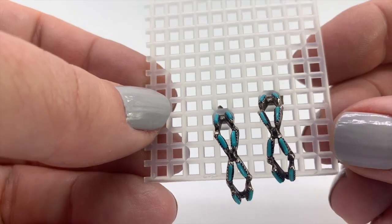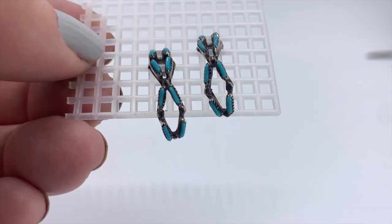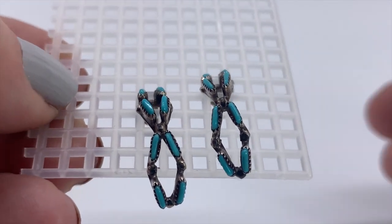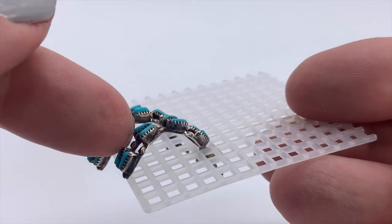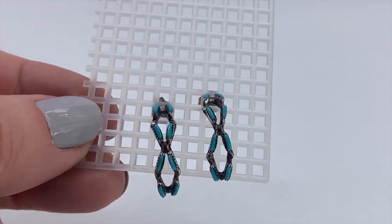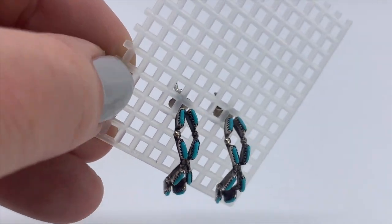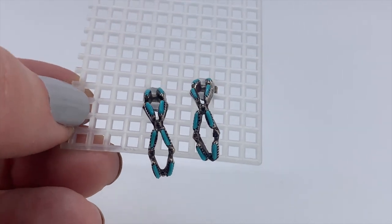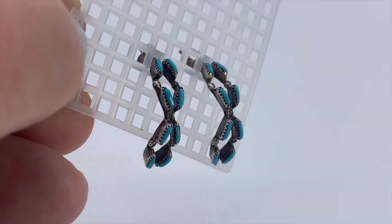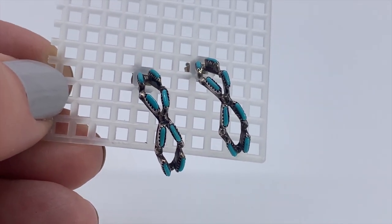And here's another beautiful pair of petit-point turquoise earrings. How lovely are these? The sawtooth setting. Very delicate and girly. And they're pierced too, which is a good thing. Aren't those sweet? Yeah, those are pretty.